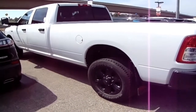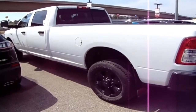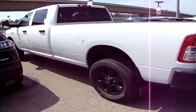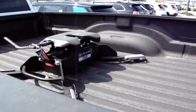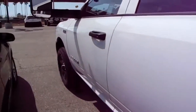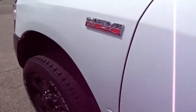So being a 2500 Ram truck, you would really think that this bad boy would have a 6.7 diesel in it, but it does not. Even though it does have a fifth wheel on this bad boy, we are talking 6.4 liter Hemi, y'all.